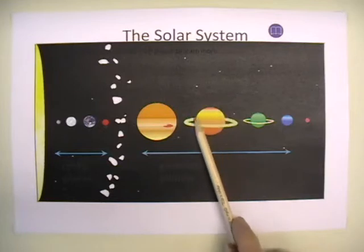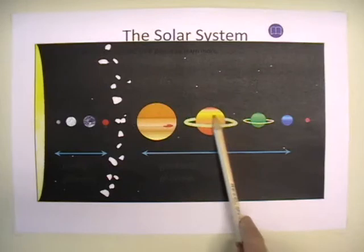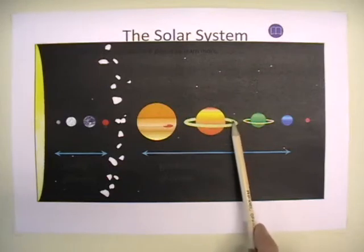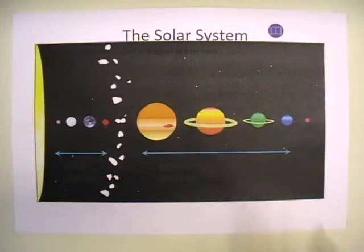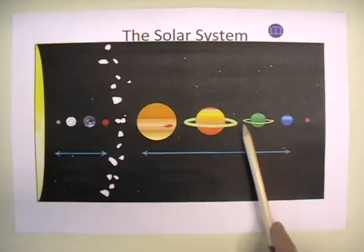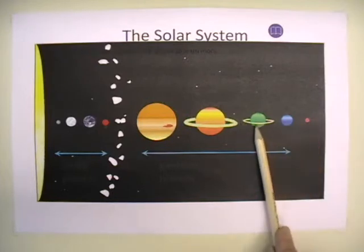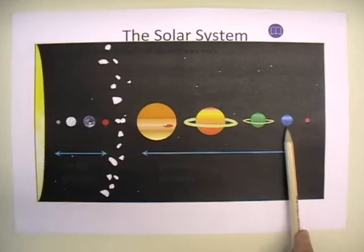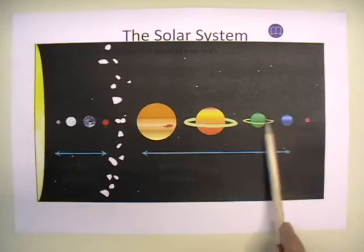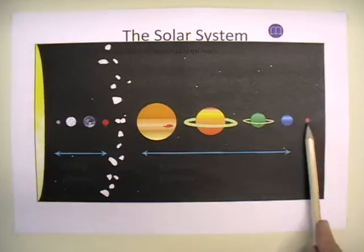Saturn is very well known because of its rings around it. Now those rings are actually millions and millions of bits of gas or rock and dust which are circulating or orbiting Saturn. Uranus is the next one out, and again it also has rings. And then the next one out is Neptune. Very often they're considered to be similar size, and they sometimes call them twins. Last one out there is Pluto.